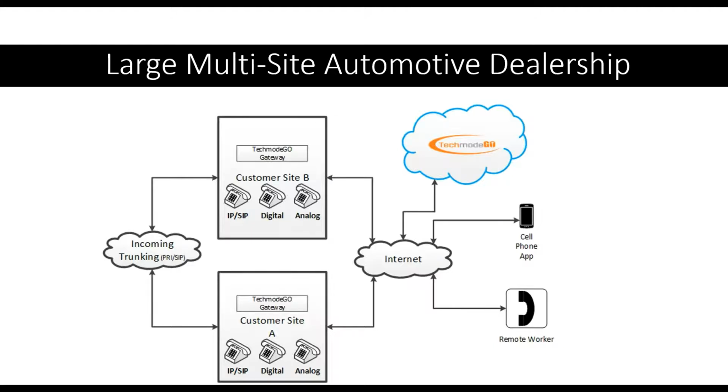How do we get them out of the contracts? In a large multi-tenant solution where you're looking at a cloud solution, you're just going to be stuck with those contracts, or you're going to have to wait for them to expire and then 3 years from now potentially move to the cloud. The reason is they're not going to let you bring your own trunking into their multi-tenant solution.